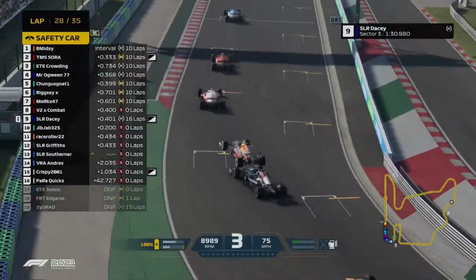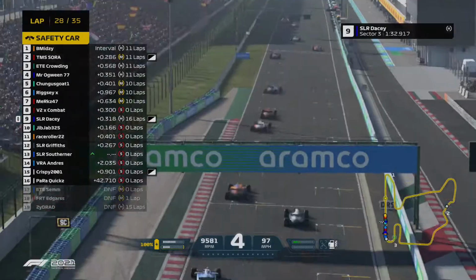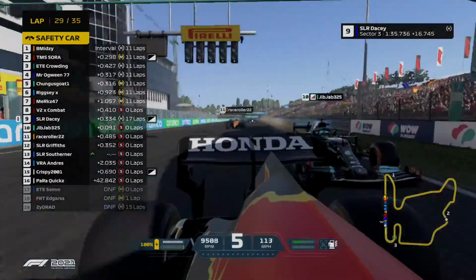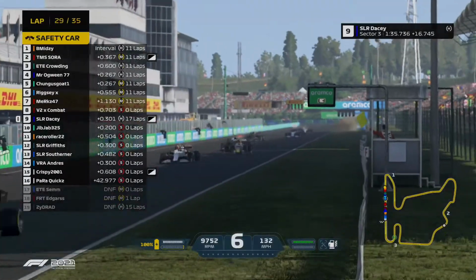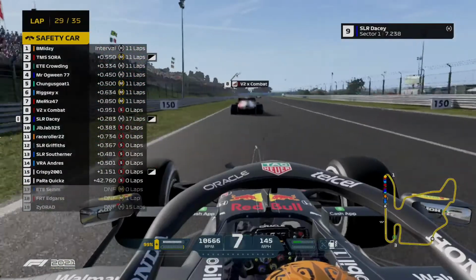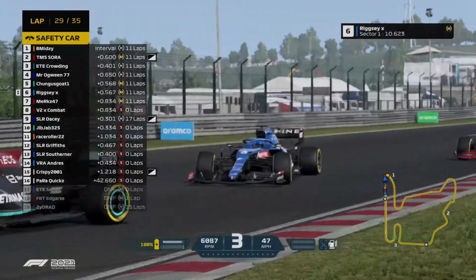Look at Daisy there, disconnected and still running in 9th place. Of course, he's on a set of hard tyres. So they've gone 17 laps. If my maths are correct, they'll have gone 23 by the time the race is completed.